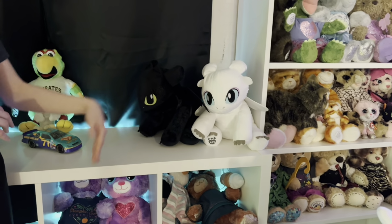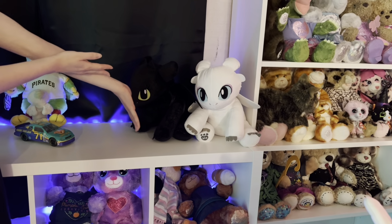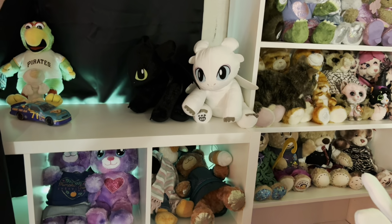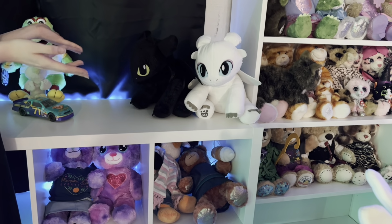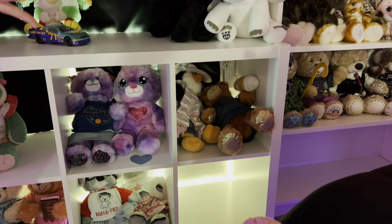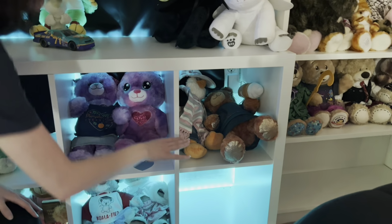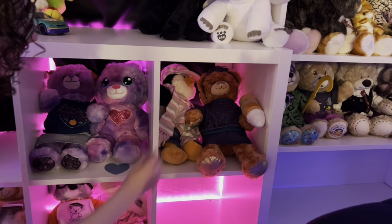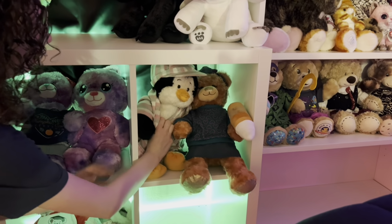So over here we have Toothless, and we have the Light Fury, who I have named Luna. I did a lot of research before naming her, and apparently in the books they do refer to her as Luna. So going down, they're kind of falling over. I'm sorry about that. We have the Pumpkin Spice Bear, and then we have a little penguin.